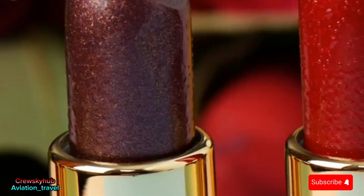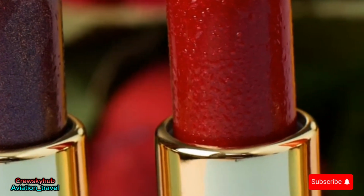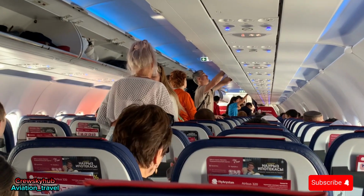For the lipstick, wear nude or airline-approved shades. That is purple for Etihad, red for Emirates, and burgundy for Qatar. No lip gloss, please. In case you're wondering if lip liner is acceptable, yes, it is.